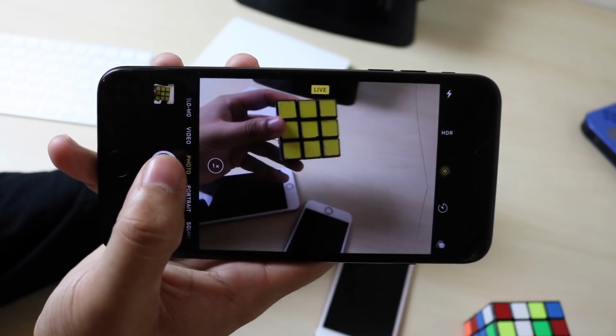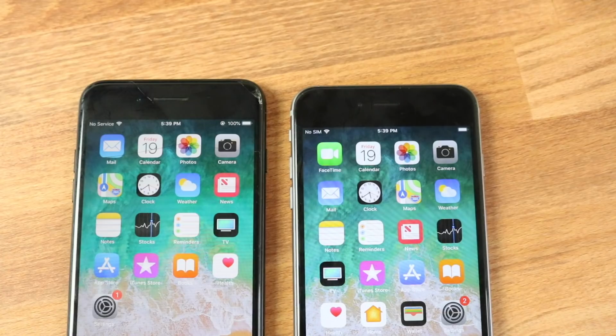In terms of the front cameras, I think they're both pretty good too. The 6S Plus has a 5 megapixel sensor, 1080p. You can shoot 1080p videos on it at 30 frames per second. The 7 Plus has a 7 megapixel front facing camera. You can also do 1080p at up to 30 frames per second. So both sensors are very good. The 7 Plus obviously is the winner here. I would take the 7 Plus over the 6S Plus any day.